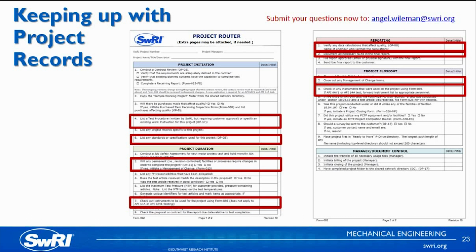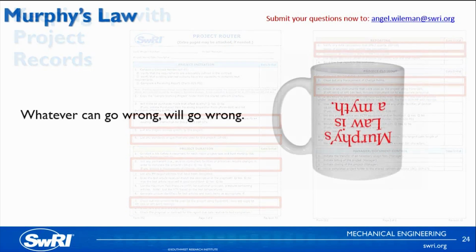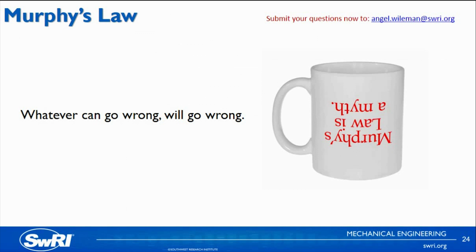Compliance isn't always easy, so I would encourage you to find ways to help your quality management system users to implement your quality system easily and effectively. In closing, I would like to mention that our friend Murphy is one of the greatest reasons to have a quality management system in place.